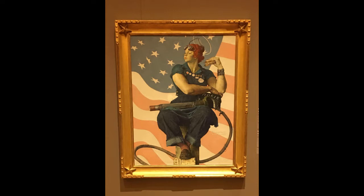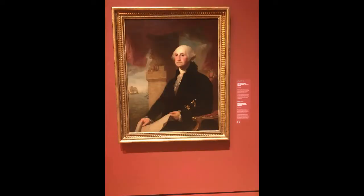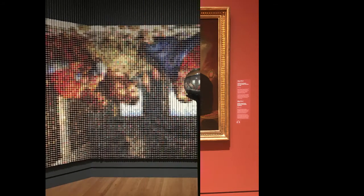Here's Rockwell's Rosie the Riveter, Charles Wilson Peale's George Washington, and of course the famous Gilbert Stuart's portrait of George Washington. If you wonder why it's here, it's not the only one. Stuart actually made scores of copies of this portrait on commission and sold them to collectors around the world.